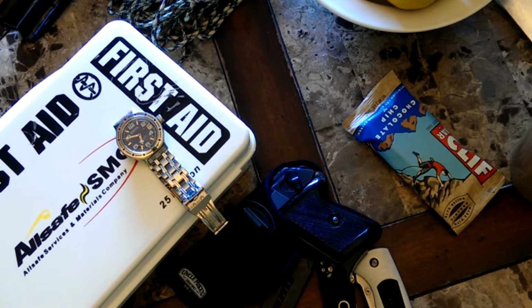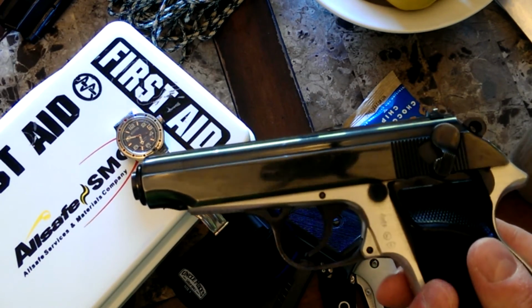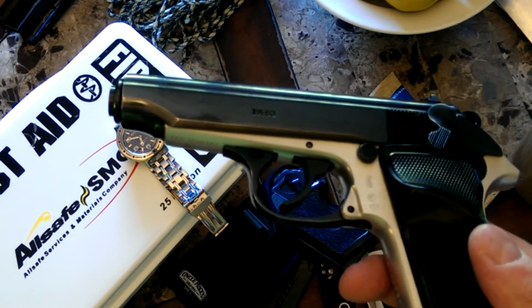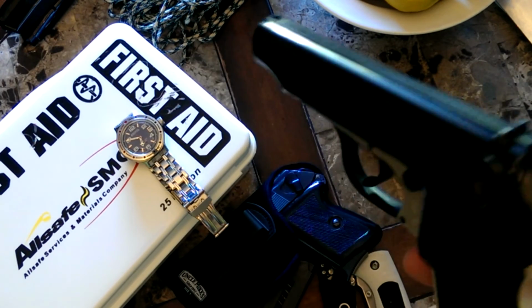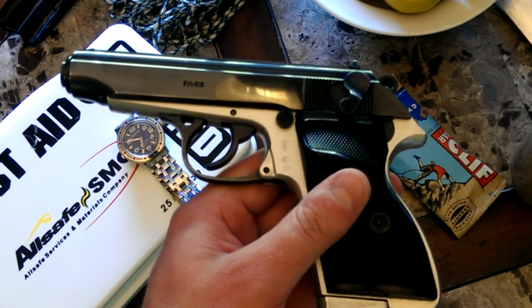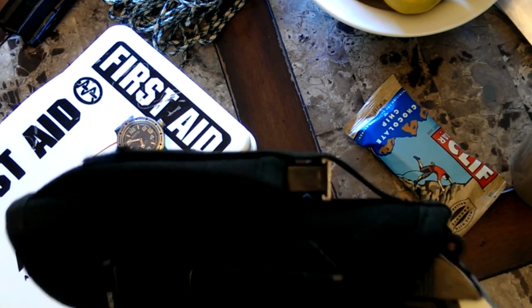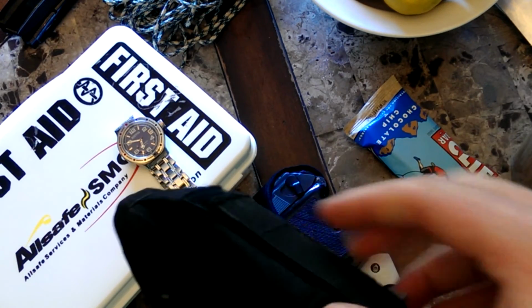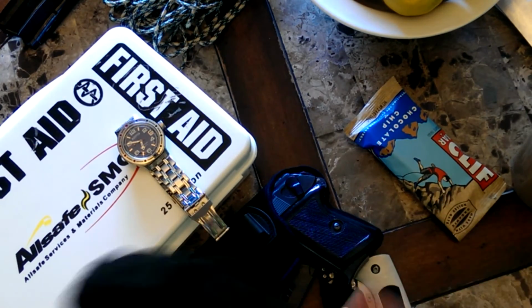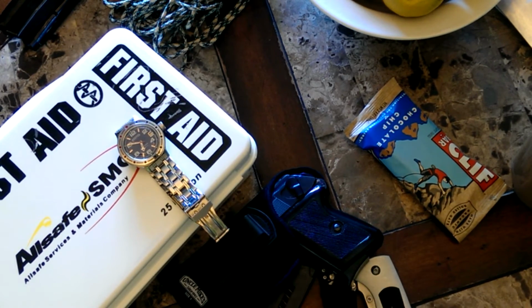I also rotate around with my Hungarian PA 63, also 9x18 Makarov. I've been carrying this for probably 6 months now since I bought it. No, I bought this a year ago. God, time flies. But this has been my everyday carry for probably the last year. And it's been fine. No real complaints, nothing like that. I just carry it around with this nice little holster. Got a little sleeve in there for an extra mag. And that's what I'll carry sometimes. But right now my go-to is the P64.